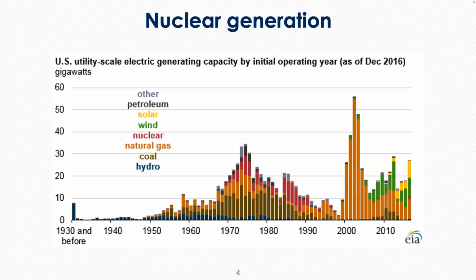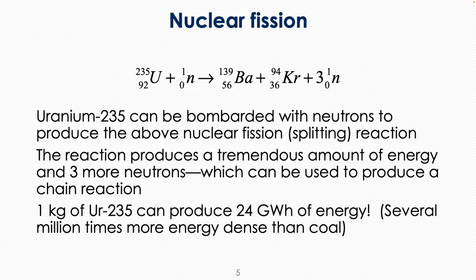Okay, so moving on to nuclear, which is what we're focusing on first. How does this work? It goes through a process known as nuclear fission. There are two ways to have nuclear reactions: fusion and fission. Fusion is where you combine atoms together, and fission is where you split an atom apart, and that results in a lot of energy being released.